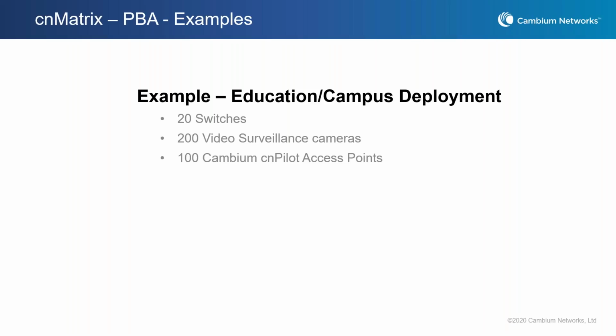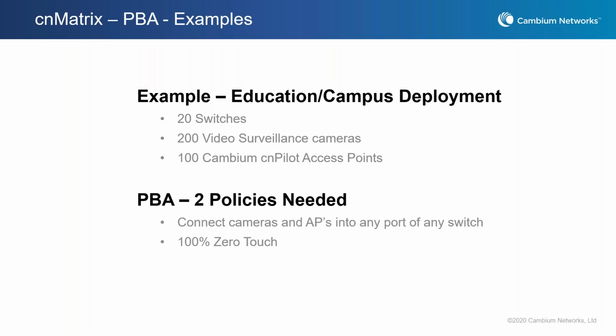But think about a real life example. You have 200 switches that you're deploying at some type of campus environment or stadium environment or something. And in that environment, you have 200 video surveillance cameras and you have 100 access points you want to deploy. For this example, all you need is 2 PBA policies, 1 for cameras, 1 for access points, and you're done. Now you just physically plug in these cameras and access points. And again, remember, you can plug them into any port, any switch, and the configuration is automatic, 100% error-free configuration.